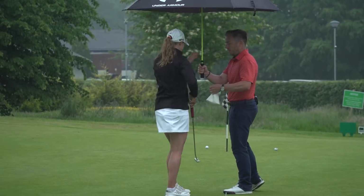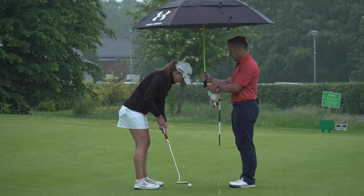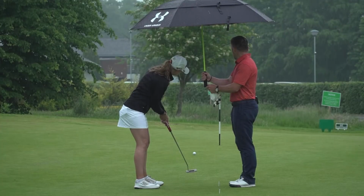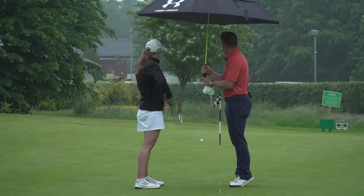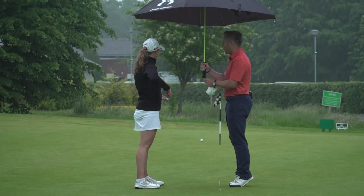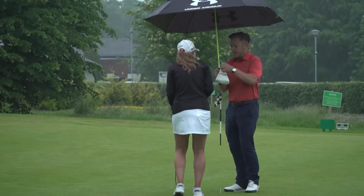Just hold that for me for 1 moment. I'll just grab these, I'll be back. That looks just on the border. Yeah. You kind of knew you'd hit that a bit hard straight away, didn't you?